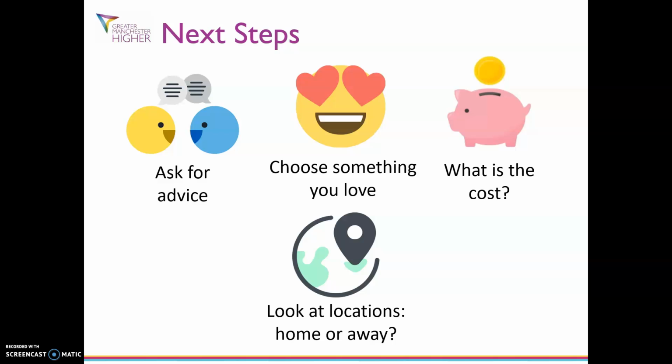It's good to consider the costs. Some courses are more expensive than others, and that's not just the tuition fees. The actual running of the course can vary as well. So if you've got a reading list, do you have to buy certain books for it? Do you have to participate in field trips? Or do you have to buy certain equipment for the course? You might be entitled to a bursary, or with an apprenticeship you can earn whilst you learn.